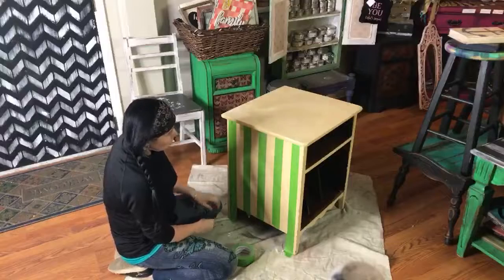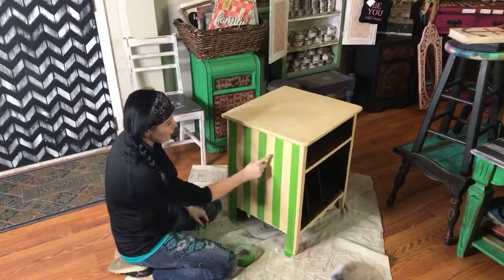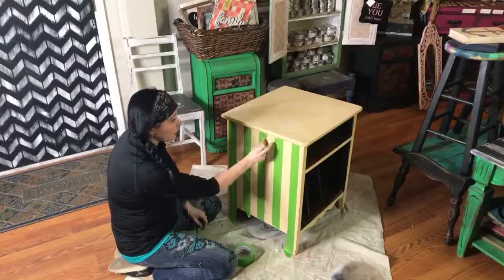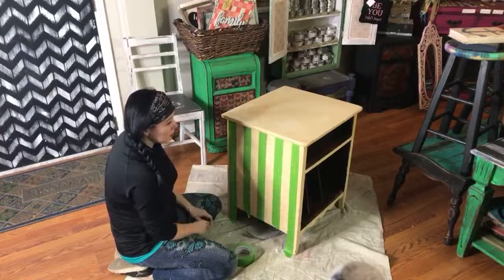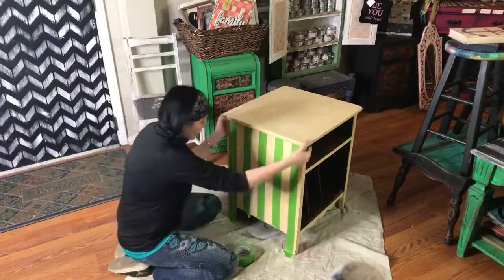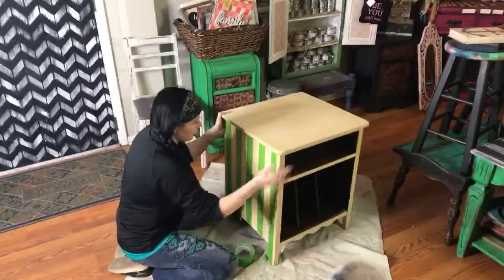Okay, so I think I'm going to leave the cream, and obviously I can peel the stripes off in a second. But right there, I'm going to add in some of our midnight blue. I think it would be super cool to go over this in midnight blue. So now I'm going to do the very same thing for the other side, right?